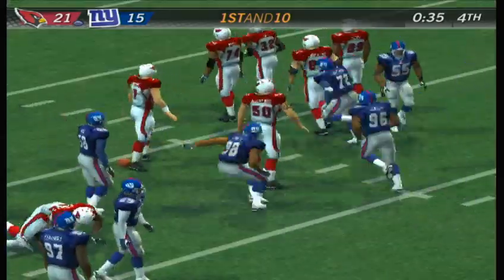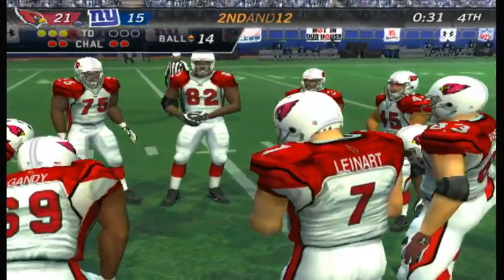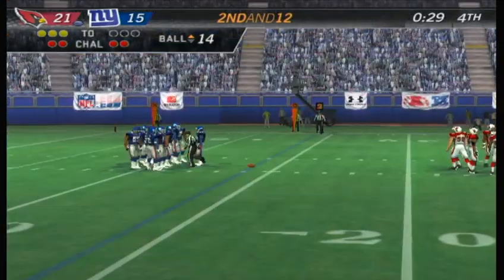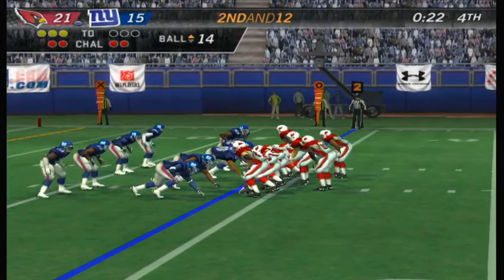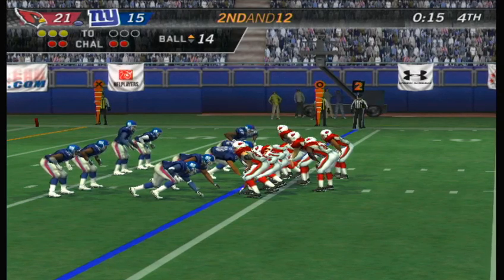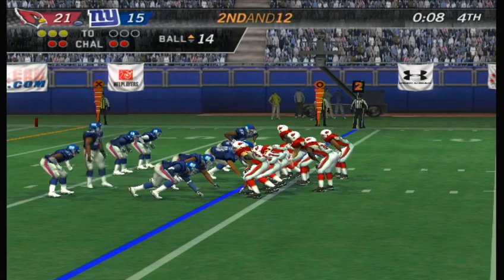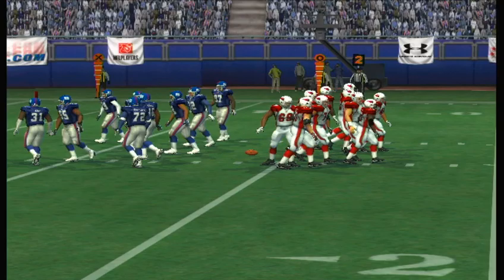He'll just take a knee. That'll wrap this one up, and the final score is Arizona 21, New York 15.